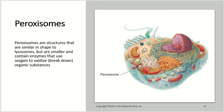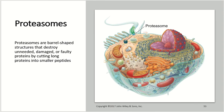Next, we have the peroxisome. These are structures similar in shape to the lysosome, but a little bit smaller, and they contain enzymes that use oxygen to oxidize or break down any kind of organic substances. And then we have the proteasome, which are barrel-shaped structures that destroy any unneeded, damaged, worn out or faulty proteins. They do this by cutting those long proteins into small peptide chunks. So you can see our proteasome.